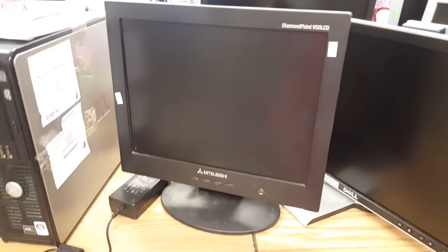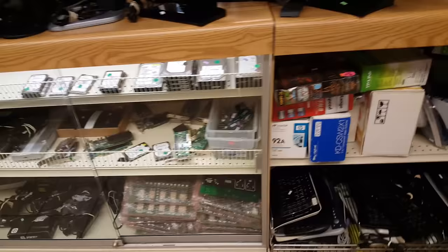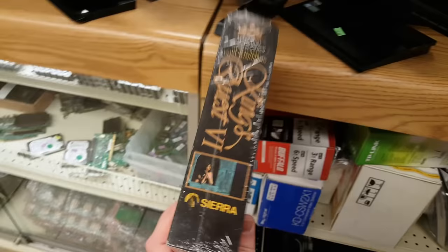Oh man, did this one cheat on its emissions too? Down below the monitors, this definitely caught my eye immediately. King's Quest 6, still sealed. Sierra game in really pretty bad shape, even though it was sealed. And this is one of those cheap budget re-releases with a crappy box. There's no cardboard inside. Ah, screw that.